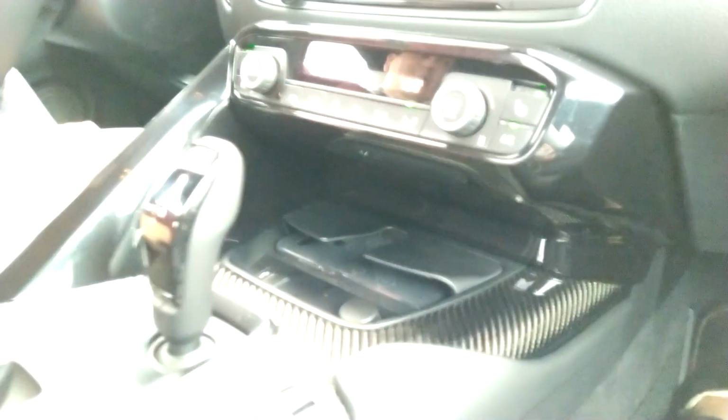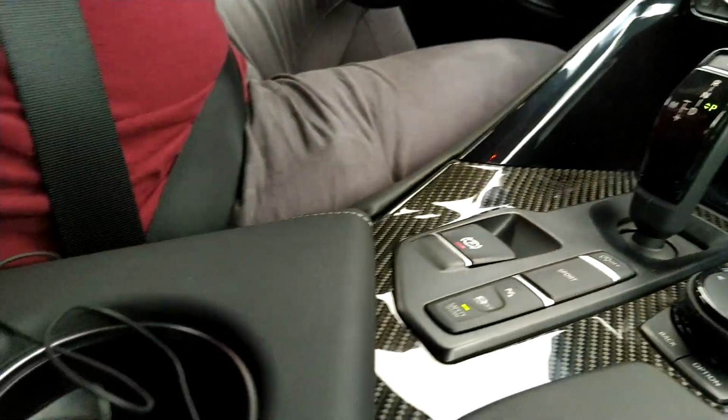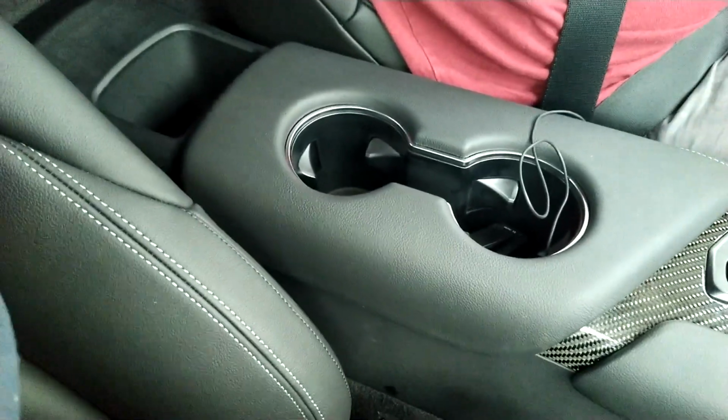Well, that's good. Because there have been many cars I've done a lot of hard driving with, and the phone flops around and flies. There's nothing here. It doesn't lift up. You got the cup holders. Nope, it doesn't move, doesn't raise, doesn't do anything. And then you could reach back in here for stuff. It's very convenient for access.